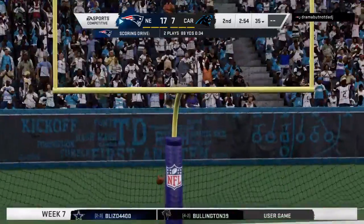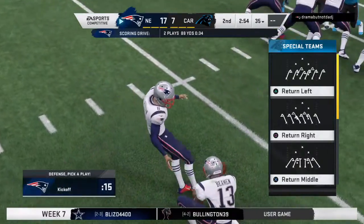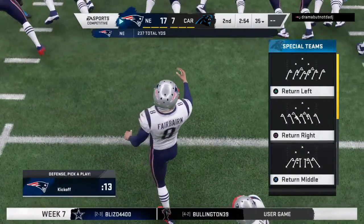Extra point by Fairbairn, up and good. And the decision to just kick the extra point winds up successful.